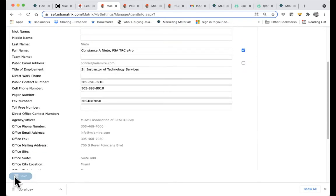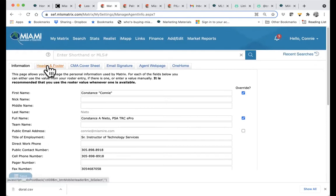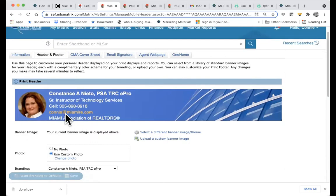Okay. Once you finish up, save on the lower left. And now we're going to go to the next tab, header and footer. Here in the header and footer area, this information is going to be displayed right on your printed reports.